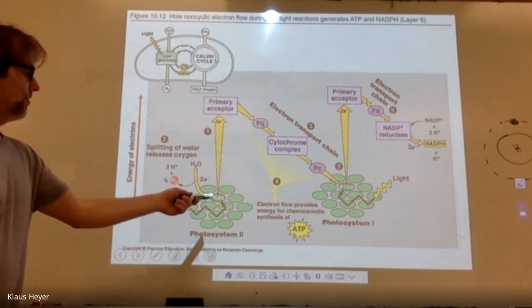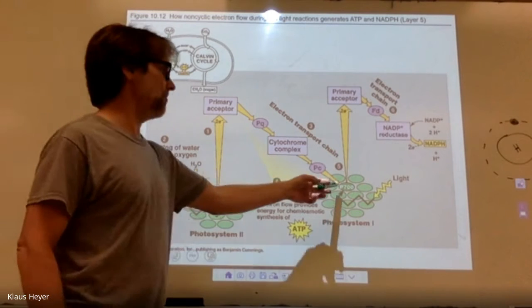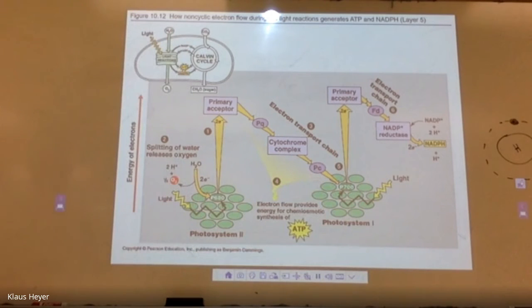Photosystem 2, we call it also P680. Photosystem 1, we call it P700. It's like that's the wavelength of light that each of these photosystems like the best. It's like their favorite wavelength of light. Photosystem 2 is at 680. Photosystem 1 is at 700.